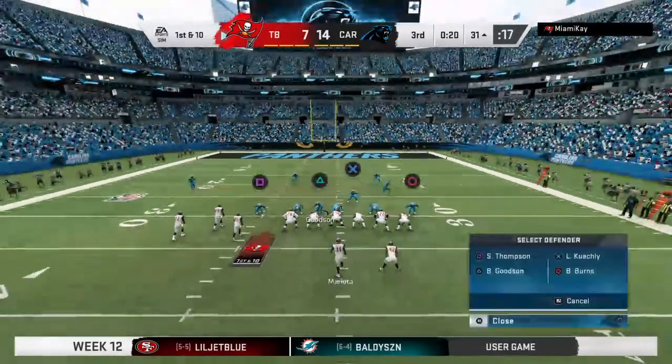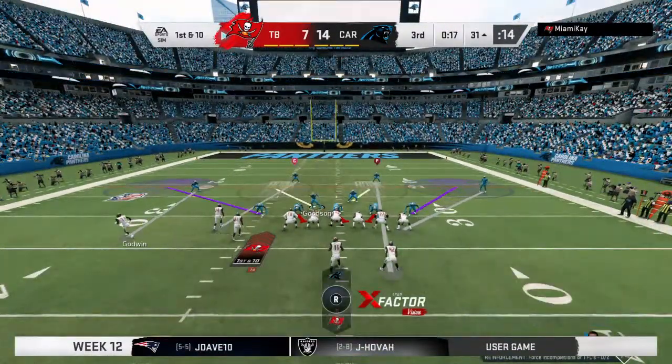Gives it 15. Check back 15. Let's go, defense. Hey, man up, D. Man up, D.